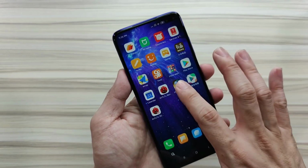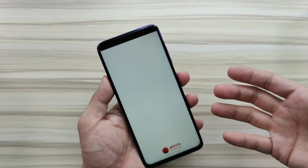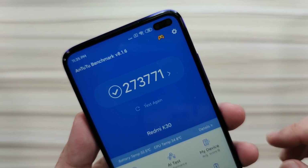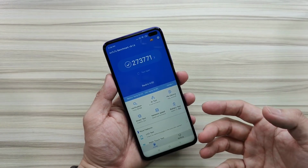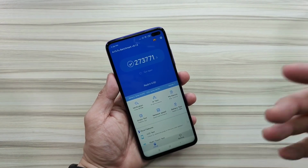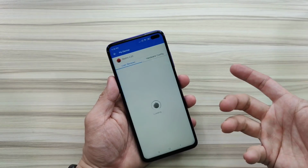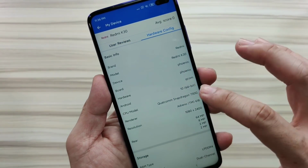Okay, so let's go ahead and ask Antutu about the score. Okay, so this phone got 273,000 points. Snapdragon 730G, really not bad. Score is really not bad. Snapdragon 7 series really known for their battery efficiency and all-around multitasking. Really no problem about it. So let's check out the other specs from this phone.